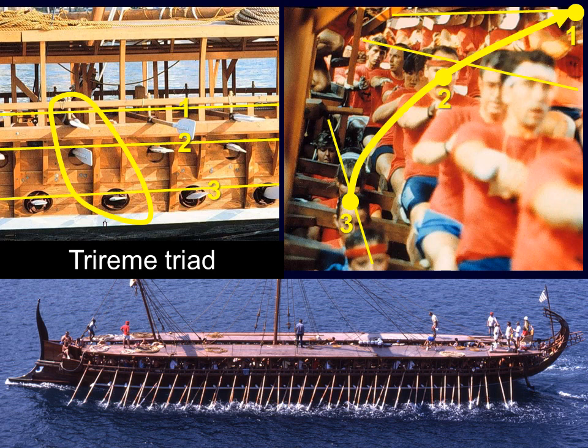And you've seen this before. This is Olympias, and there is the grouping of 3, or the triad. There's another one there, and there's a triad there. You can pick out the next triad behind, and so forth down the side of the vessel.